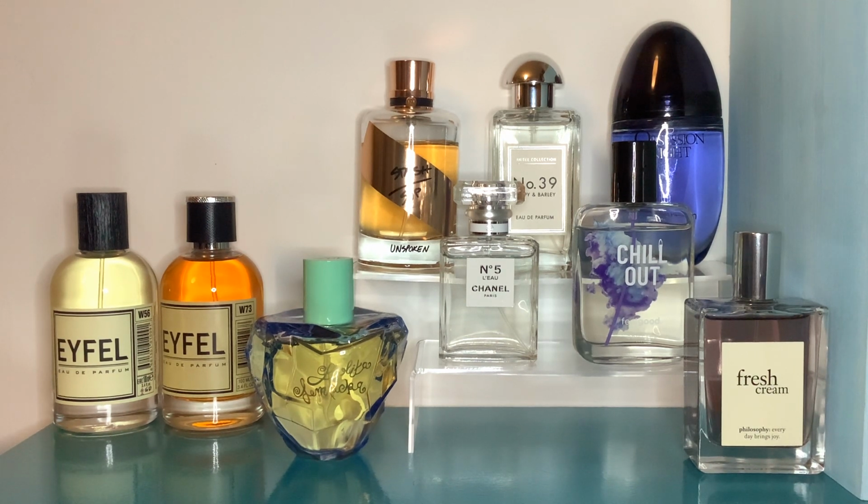Notes in Mon Premier: cherry, star anise and ivy in the top. Middle notes are licorice, violet, orris and amaryllis. Base notes are praline, vanilla, tonka, musk and vetiver. So very similar notes to the original one, but this has way more of the cherry. It's got less of the licorice. It's still got licorice, you can still sense it, but it's way less. Way more of the praline, more of the vanilla and more of the tonka. So it's way sweeter, more syrupy and a bit more fruity. There's way less of the musk.